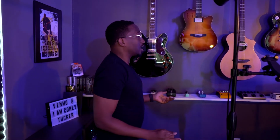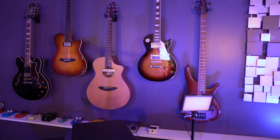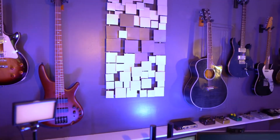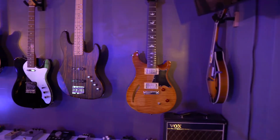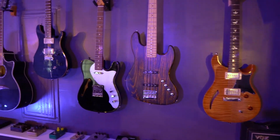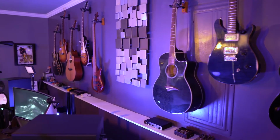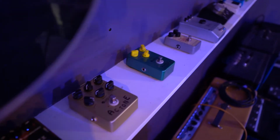All right. So since we're over here, we might as well take a look at all the guitars. So we're going to give you a shot of all the guitars and all the pedals. All right, so those are all my guitars. Well, that's a lie. Those are some of my guitars. And obviously, I love guitars. And those are some of the pedals that we utilize. And a lot of times they'll make a record or two, and they'll be put on the shelf.